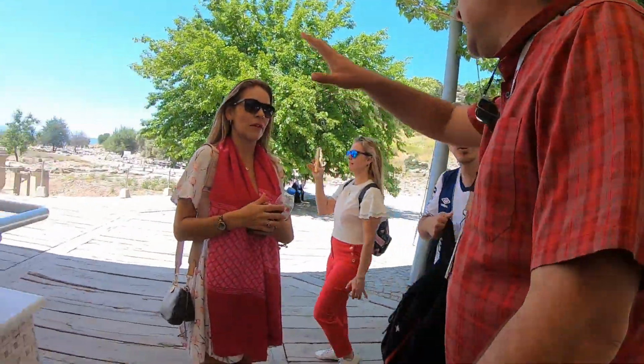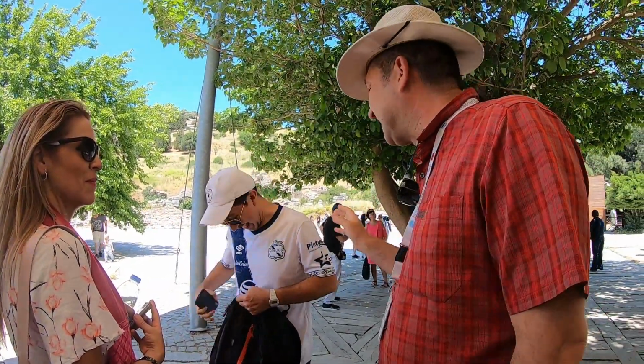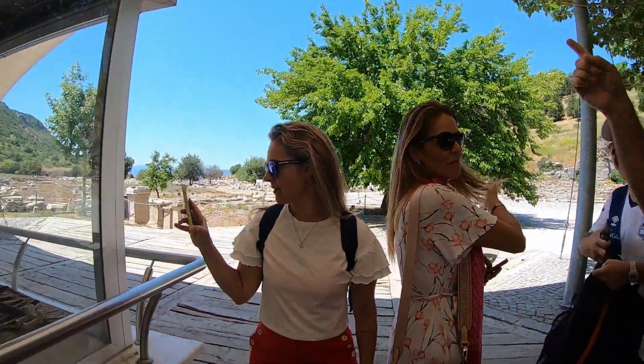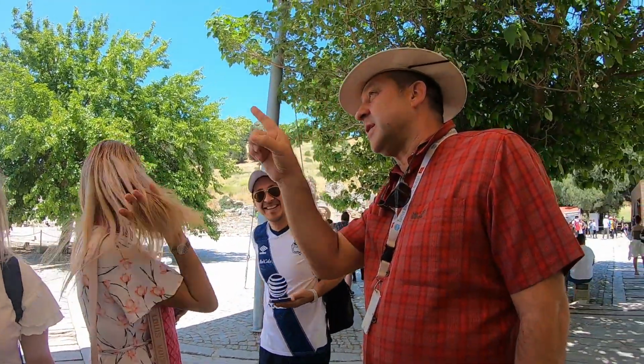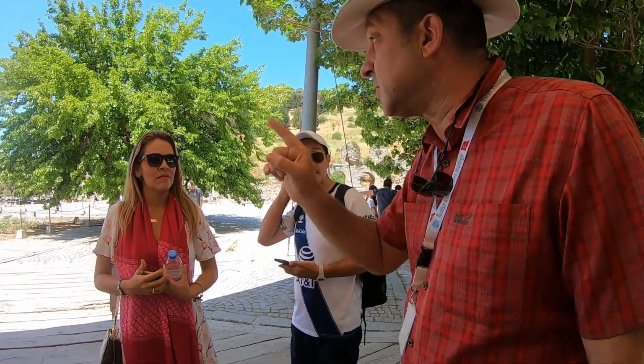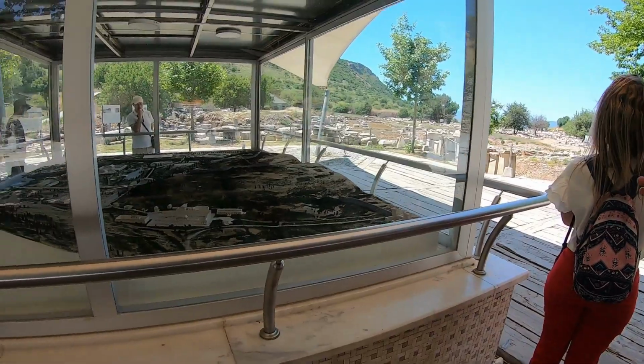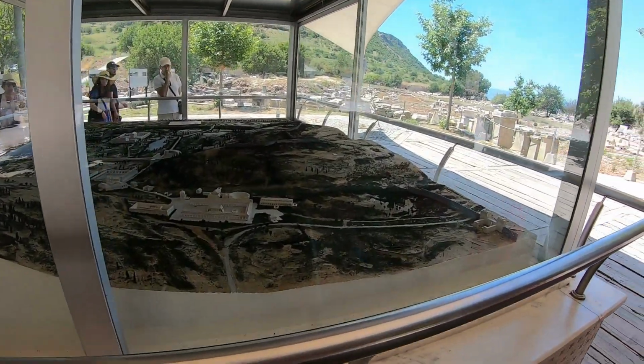Let me tell you that anything you see here all around after that accident wasn't included in the price. Anything you see here all around, 360 degrees, this is nothing. The most interesting parts are just behind this, going downhill. But before we start, look at this model. This is what we are going to see.